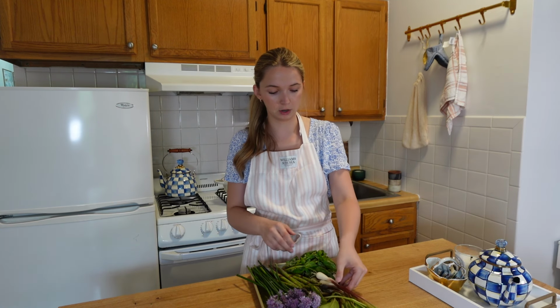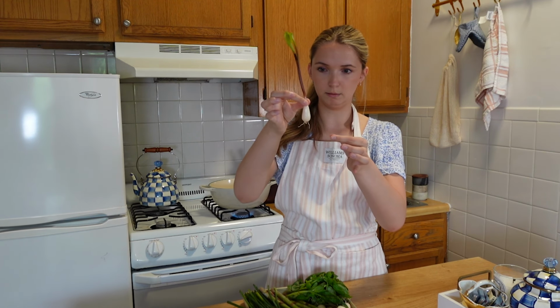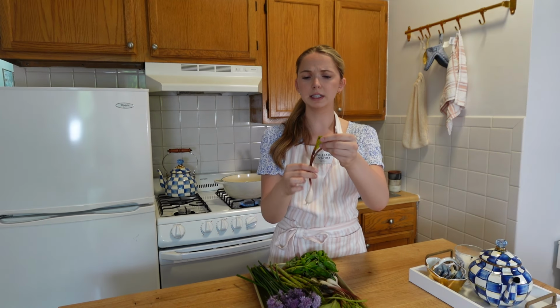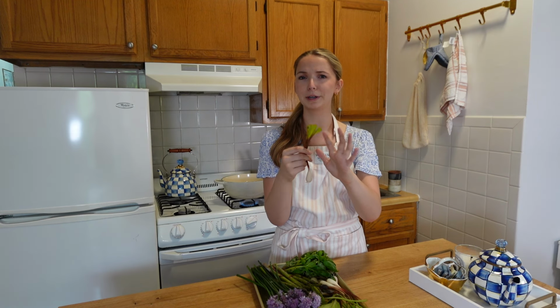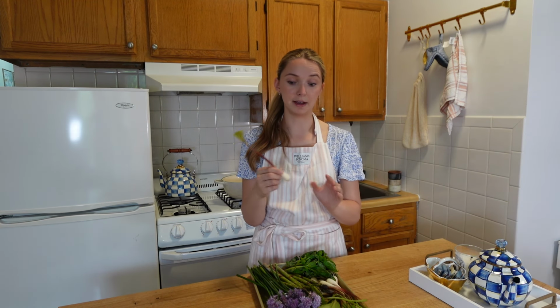So these ramps are gorgeous. Ramps are like wild garlic, I believe, and they're nice and bulbous at the bottom and have these leaves. These leaves are all cut off of this one. I'm wondering what happened there, if there was like a ramp pirate or what, I don't know.